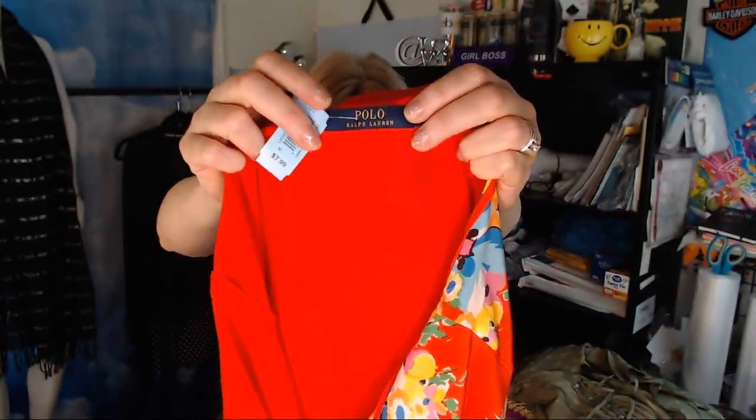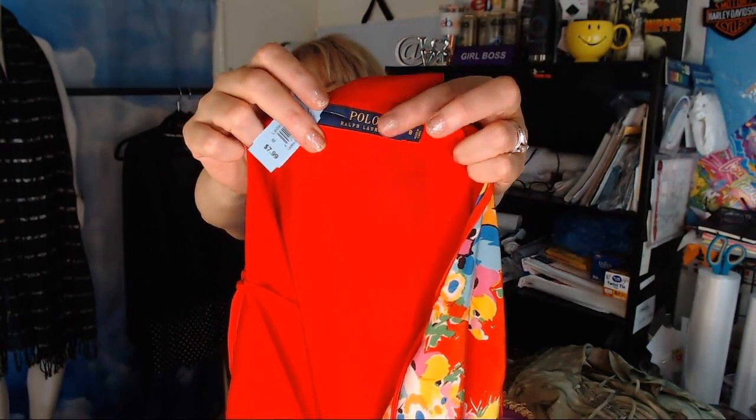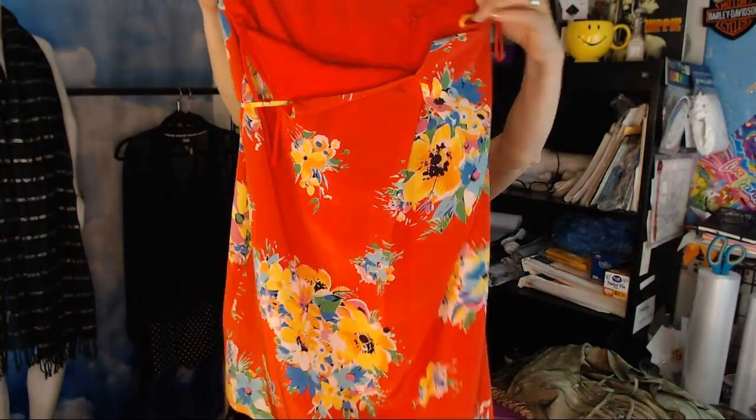Like, I don't know how to explain it. Just make a note to teach yourself if you're interested. This will bring more money. This is the silk dress. I already looked it up.